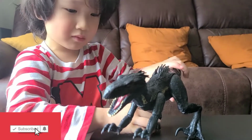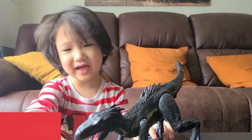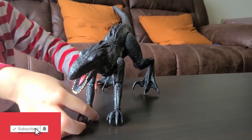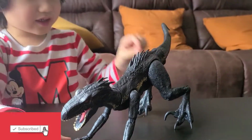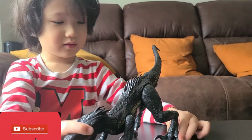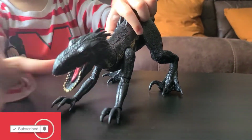So Indoraptor is actually a dinosaur. He is a dinosaur. So he can eat all of the dinosaurs from Jurassic World. Really? Yeah. It's only one. That's scary. Look at him.